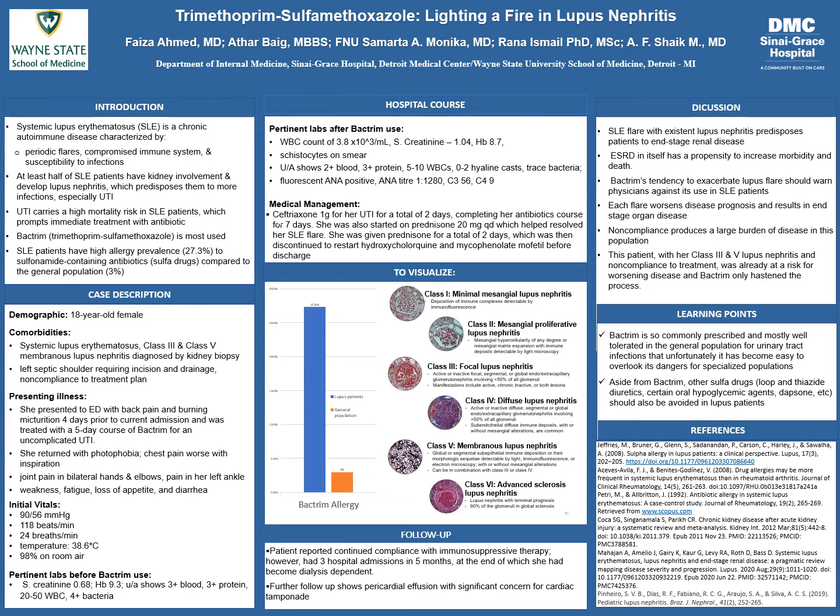Within 4 days, she came back to the ED with complaints of pleuritic chest pain, photophobia, shortness of breath, diarrhea, and pain in her back, bilateral elbows, bilateral wrists, and left ankle. Initial vitals showed a blood pressure of 90/56 millimeters of mercury, heart rate of 118 beats per minute, respiratory rate of 24 breaths per minute, temperature of 38.6 degrees centigrade, and saturation of 98% on room air.